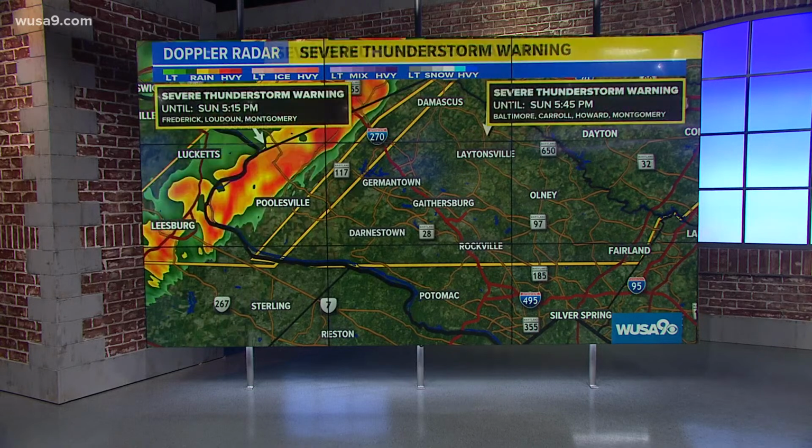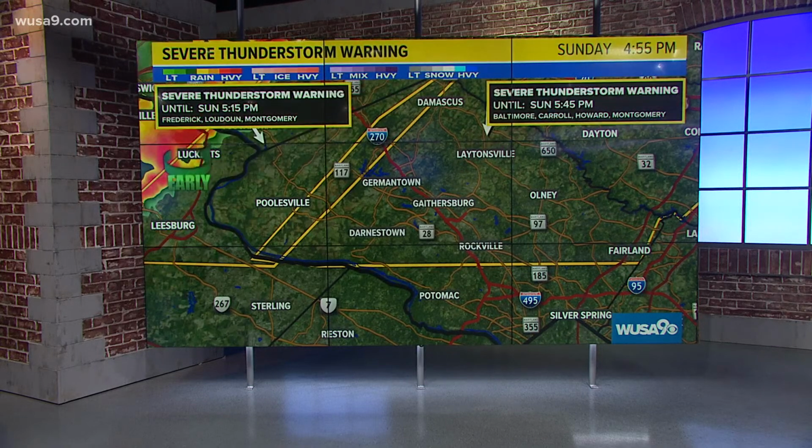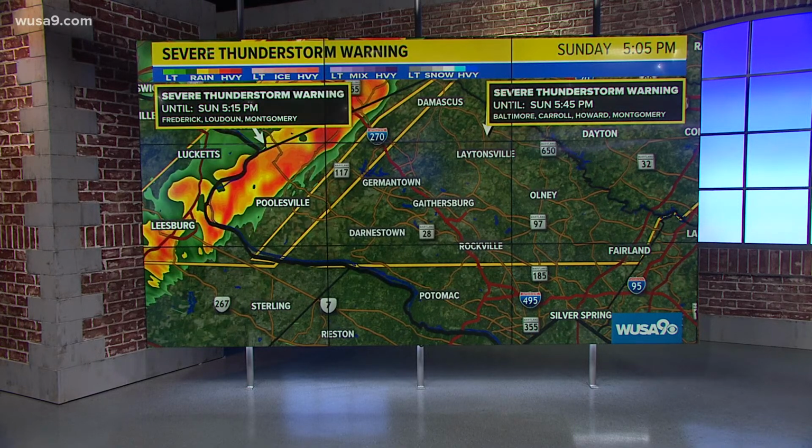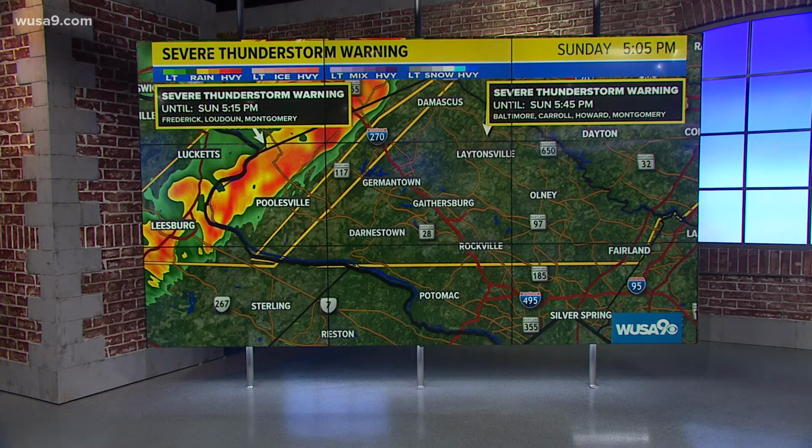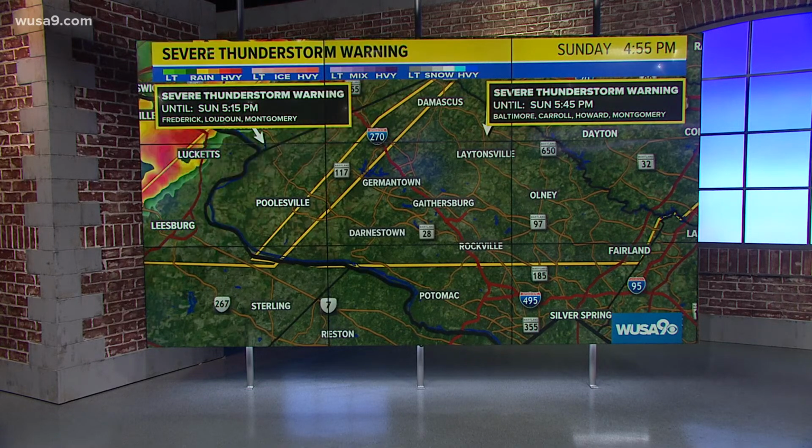So there is that warning map until 5:45 for you guys in Montgomery County. It also includes our friends in Carroll, Baltimore County, and into Howard County, which technically is not an area we cover, but you may be watching us, you may be live streaming with us from those areas. There may be up to 1/4 inch hail here and 60 mile per hour wind gusts.